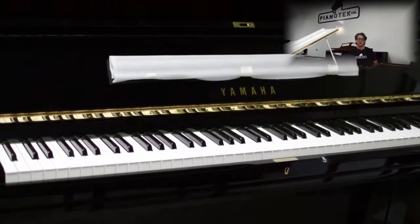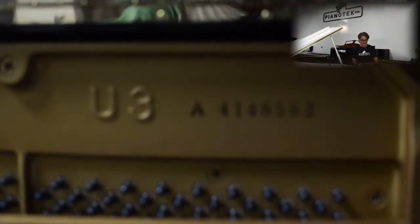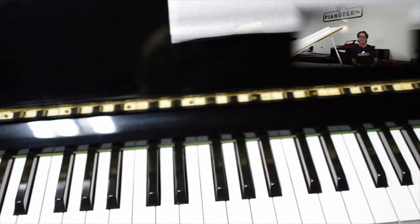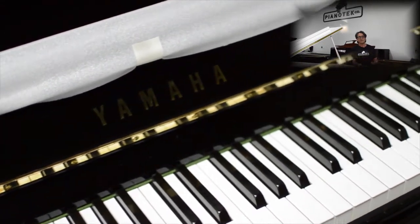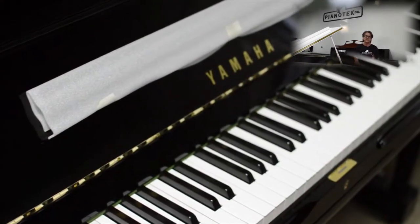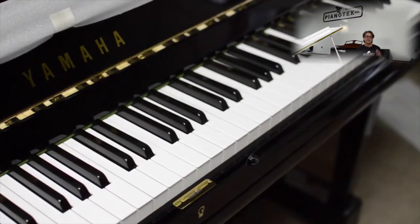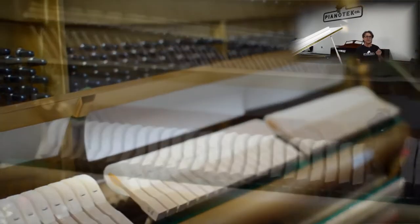And you've just been listening to our Yamaha U3, a 52-inch professional upright in pristine condition. This is a 1985. It's number 414-8583, and it just doesn't get much better than this in the world of upright pianos. If you're considering purchasing a brand new Yamaha U3, come in before you do that and check this piano out.